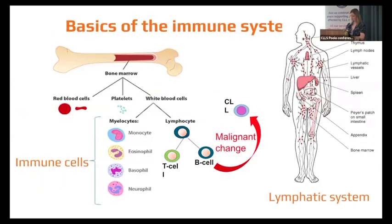So these are basically the immune cells. They're all made in the bone marrow. CLL is a lymphocyte, and it's derived from a B lymphocyte. This is a schematic of the lymphatic system, which is the organ of the immune system.